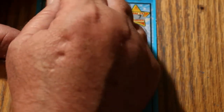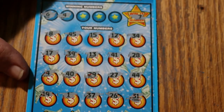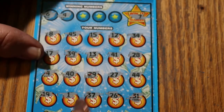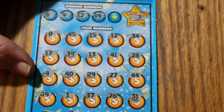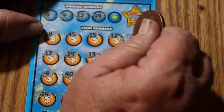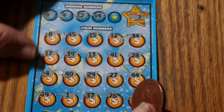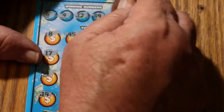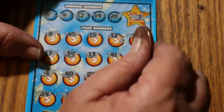All right, here we go. Number 6 and number 4. Okay, we have no 6s and we have no 4s. 12, 49. And we got a 12. We got a back-to-back win here. Nice. But I don't see a 49 anywhere. That's okay. And number 20. Nope. No 20s. Okay, well, you have a single match on number 12.